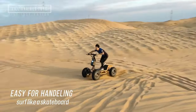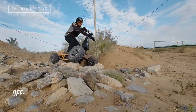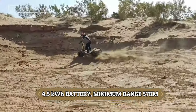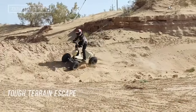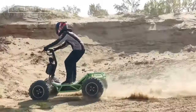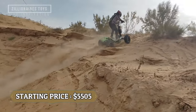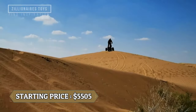Take it off-road, and you can hit speeds of up to 70 km per hour, while covering a substantial distance of 95 km on a single charge. The patented suspension system is available in both soft and hard settings, and the company designs and manufactures 85% of the platform components, which simplifies maintenance. You can buy the all-wheel drive version of the Steinadler for $5,505.